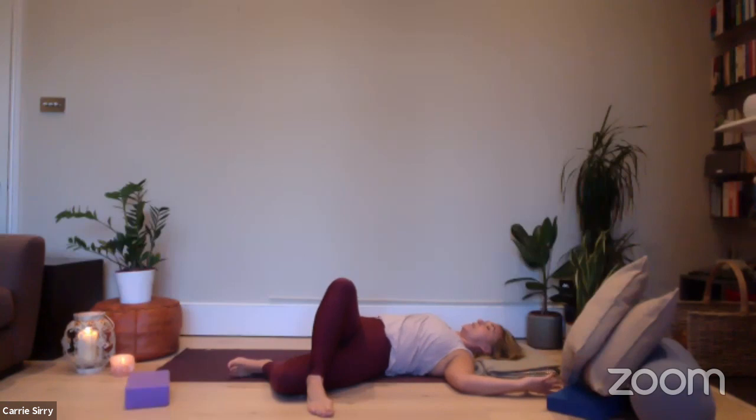And we're taking 3 deep breaths here. And as you breathe in, see if you can open and expand the chest, dropping that right shoulder towards the floor. As you exhale, soften into the right bum cheek here. So just breathing into this area where you might be holding a little more tension. And taking another one.